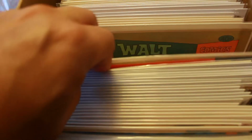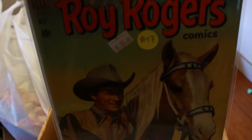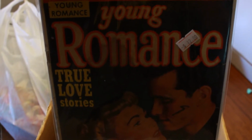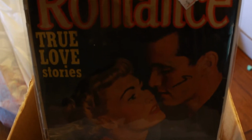A lot of Gold Key, Walt Disney comics and stories. There's a Tom and Jerry. Walt Disney's. Here's a cool one. Roy Rogers, number 47. This one's a little beat up, but as you can see, it was already priced 12 bucks.